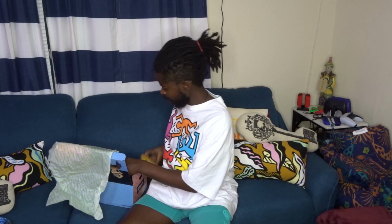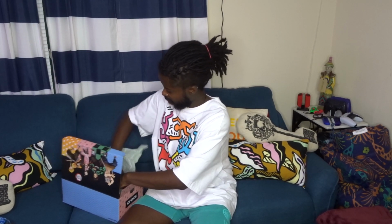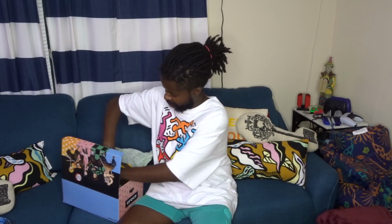So I'm going to put you guys on the tour through my closet here at some point and pull out these collections. But like I said, I've been on my Crocs game lately. That's what it's been about, because they're super comfy. And I actually got a kind of cool pair that I've been wearing around. So that's all I got for this one.